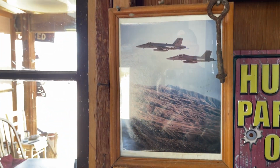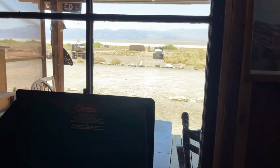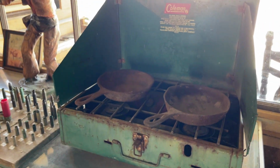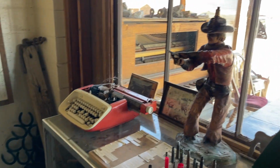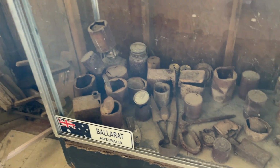Yep, Peter Fonda, making a movie out here. Some jets. Look, a lot of jets. They do buzz the valley here pretty frequently. Very old camp stove. Yep. A typewriter, not sure why. Some more old goodies.